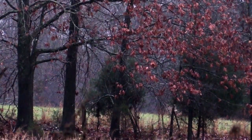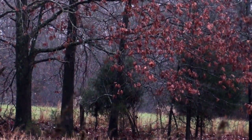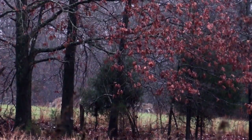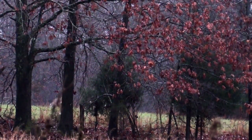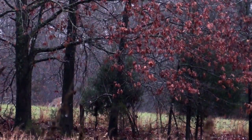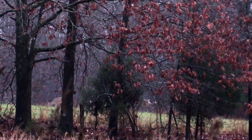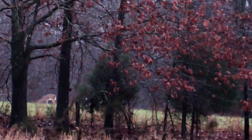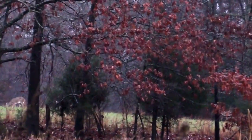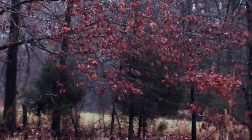I don't know if y'all can see it, but it looks like he may be coming back. Holy crap. Let's see where he is. That looks like him, guys. He may be coming back. I'm in this blind. He probably couldn't tell exactly where the sound came from, but I guarantee you he'll tell it the next time.